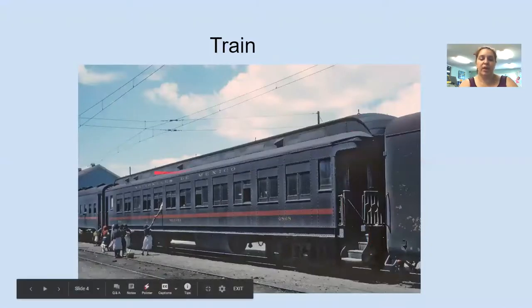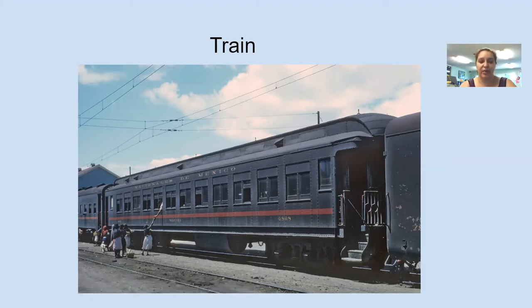And this is a train. This is a passenger train. So this train doesn't carry freight. It doesn't carry things. It carries people. So it's called a passenger train. So you could get on it and ride it. It has seats for you. Some of them even have beds that you can sleep in. It's really cool.